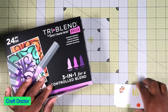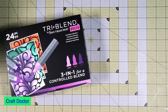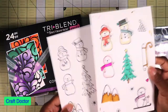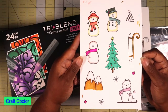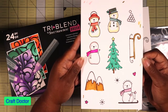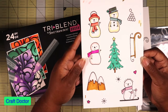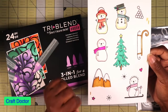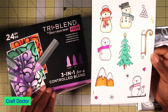And to show you how good they work, I started working on this. This is one of the pop-up boxes. And I used them to color these. They really turned out beautiful. You see how well they blended together. They blended wonderfully. That was from these tri-blend markers.